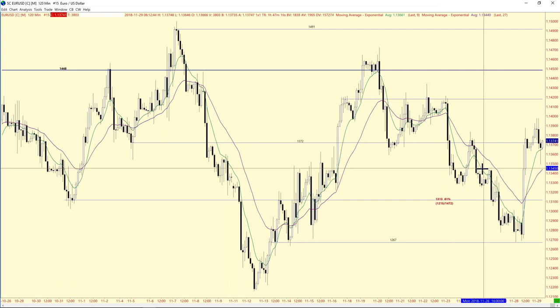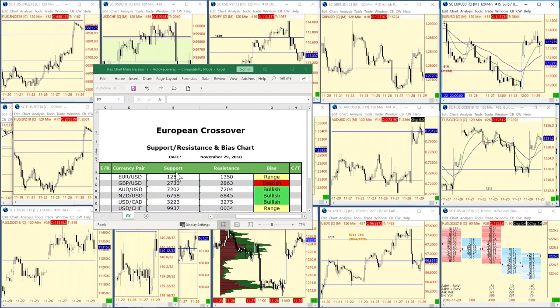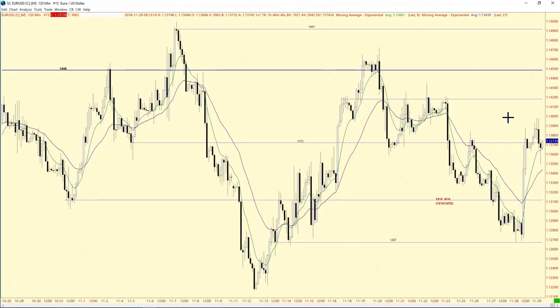Let's see, it came down here. That's going to be your support right there. It's 1343 for right now. Resistance right there, 1419.5. That's 1420.